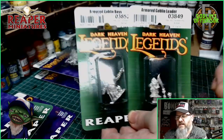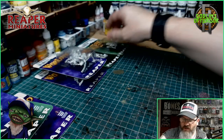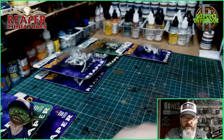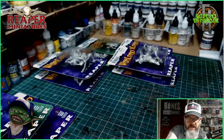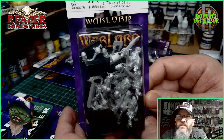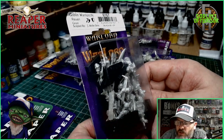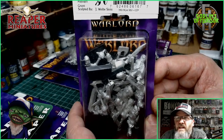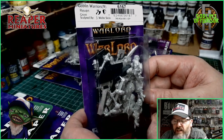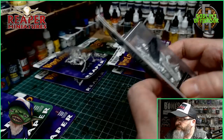And there we are. That's what we have for our goblin picks for the goblin side on our chess game. And these will be absolutely amazing. Let me just see if I can get you a closer picture of all these lovely goblin warriors. They've all got shields and swords, and they will be on our front line. These will be the pawns in our game, and they will work fantastic.